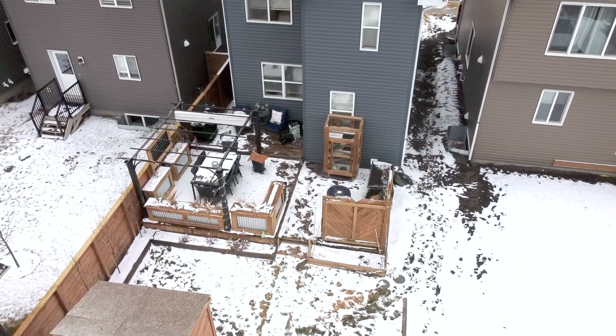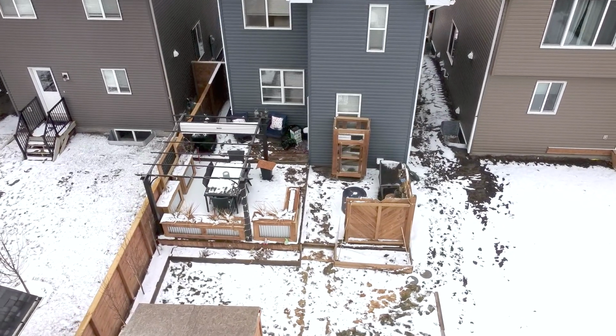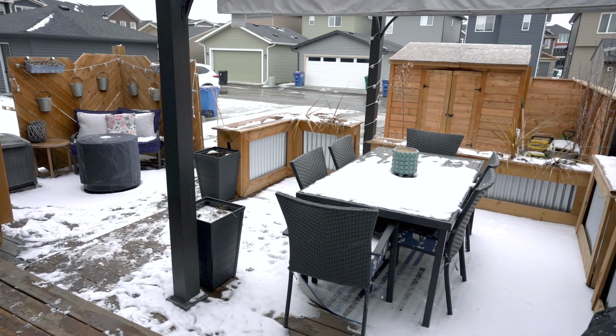Outside, you will find a large space to entertain guests, plus you've already got a 20 by 20 concrete pad just waiting for your garage.